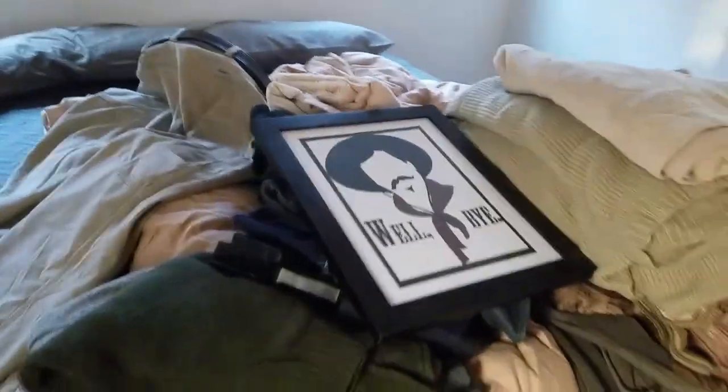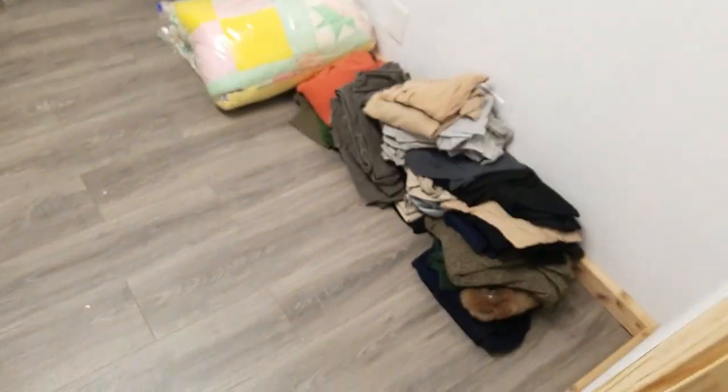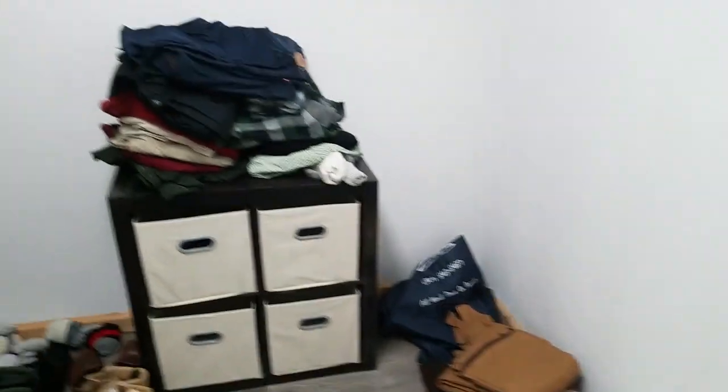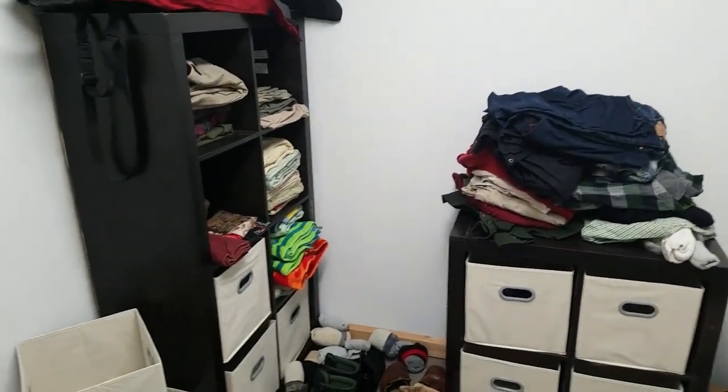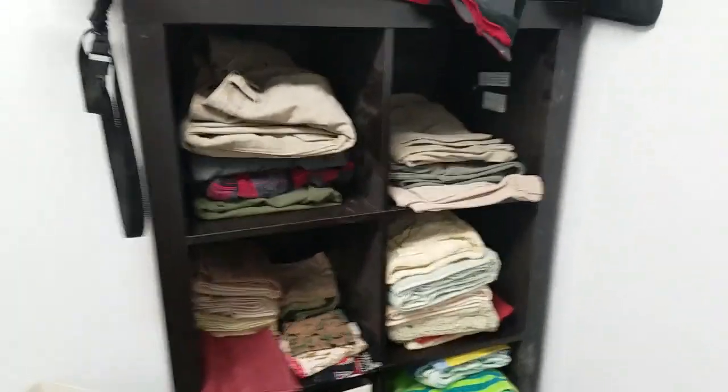Bedding, which will be nice because then I can throw my down comforter on. Clothes, going away gifts, and bunches of clothes. I have way too many clothes. And this is another thing we have to work on. So this is a whole conversation we had at work one day.